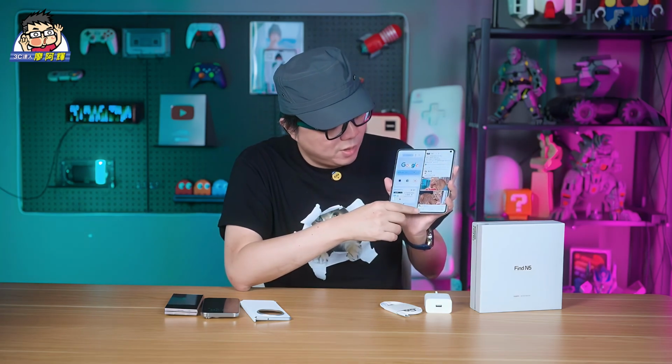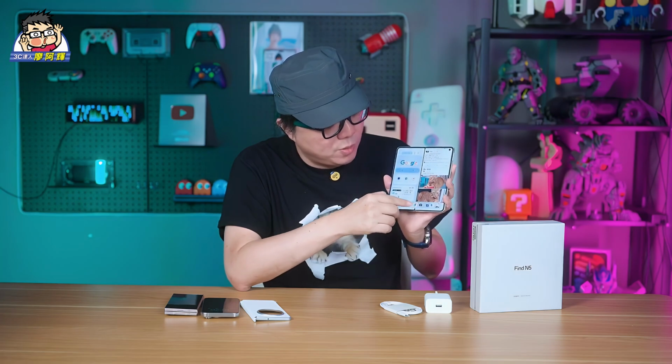So first of all, when you want to open this in a multitasking situation, at the bottom of the device, you can long press or swipe out to bring up the bottom toolbar. You can use a mode similar to Samsung's toolbar, or like the iPad's dock bar.